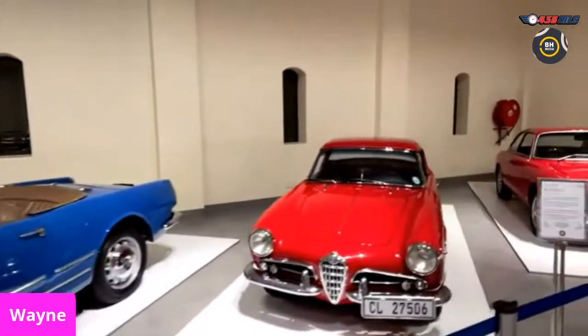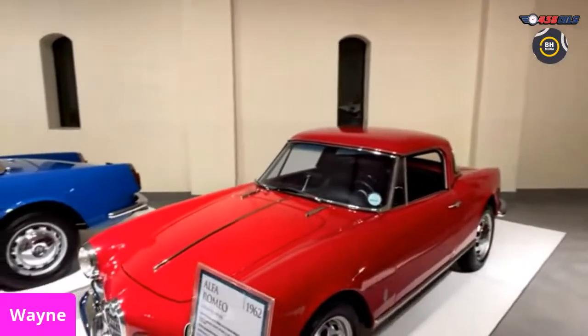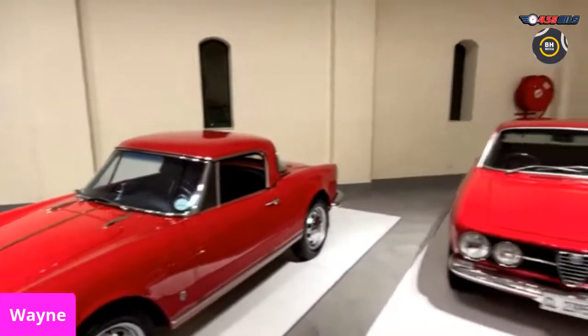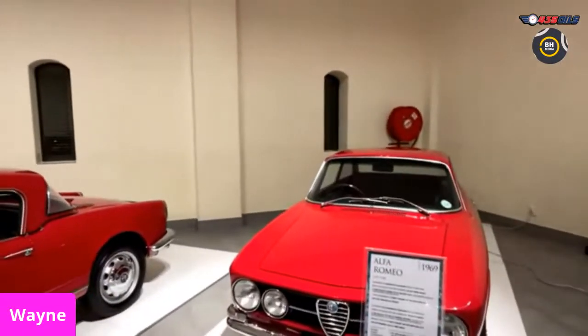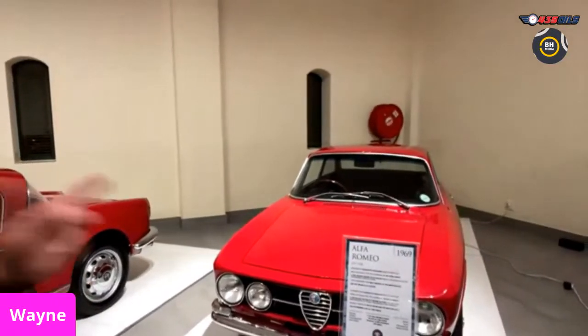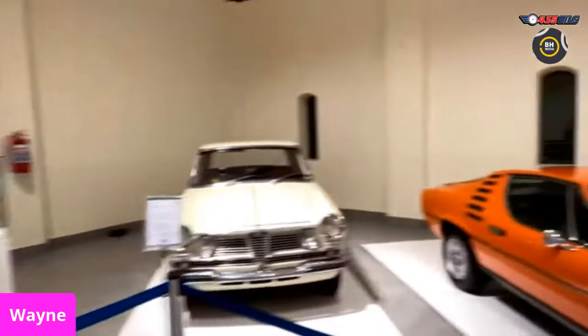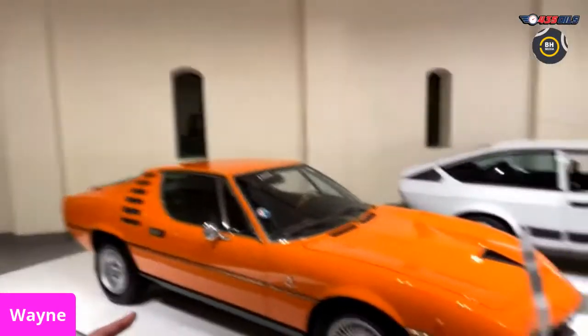Here we have a little Giulietta Spider, designed by Pininfarina. This needs no introduction, right? Alfa GTV 1750. This is designed by Giugiaro while he was at Bertone. You walk across here, and we have the most memorable of Alfa Romeos.